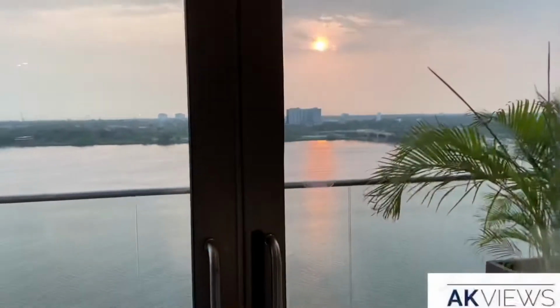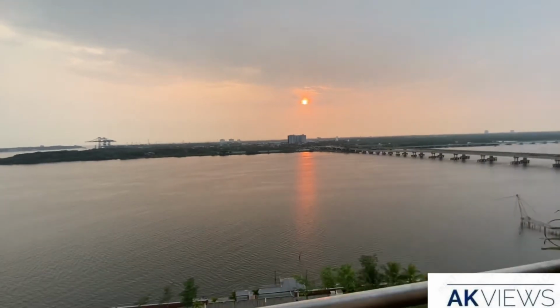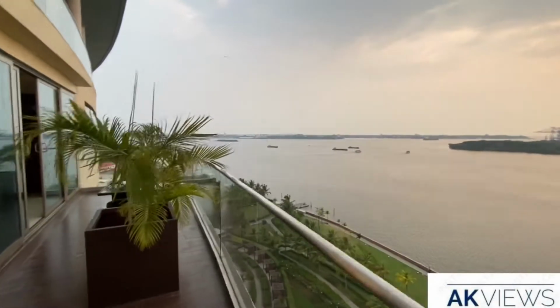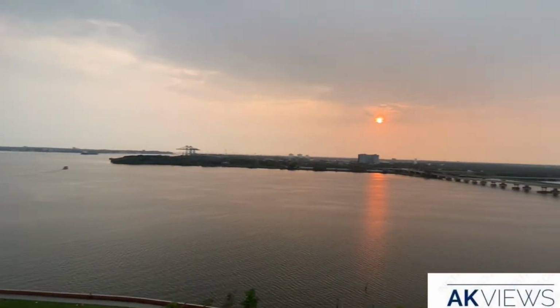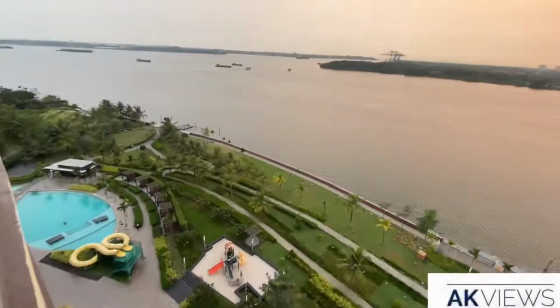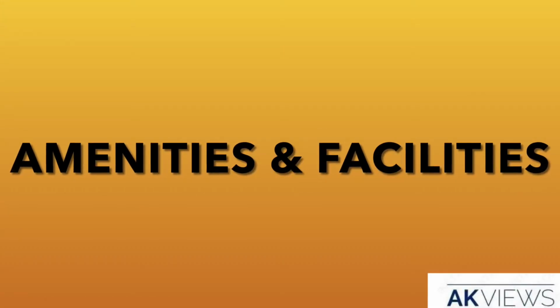We have here the sunset from the room, from the grand terrace. Beautiful view of Grand Hyatt Kochi. Next up, amenities and facilities.